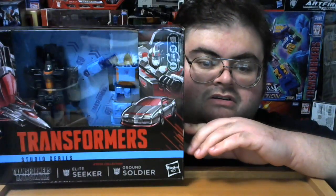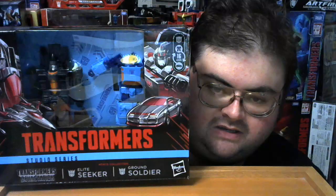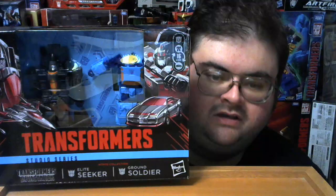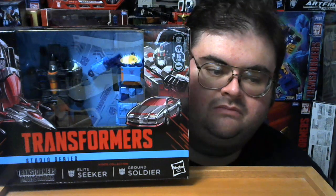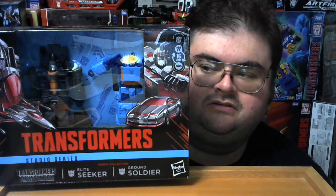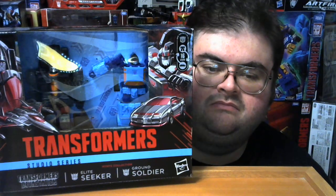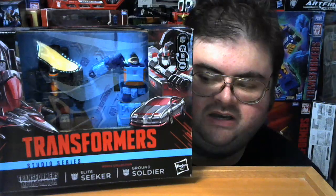The Elite Seeker and Ground Soldier 2-pack, it's the only 2-pack of the More Than Meets the Eye collection, and because it's one Voyager and one Deluxe class figure, with its retail price of $60, it's the largest and most expensive of the More Than Meets the Eye collection Studio Series Transformers. It's also currently the most hard to find of the six Target exclusive Studio Series Transformers figures for 2025.